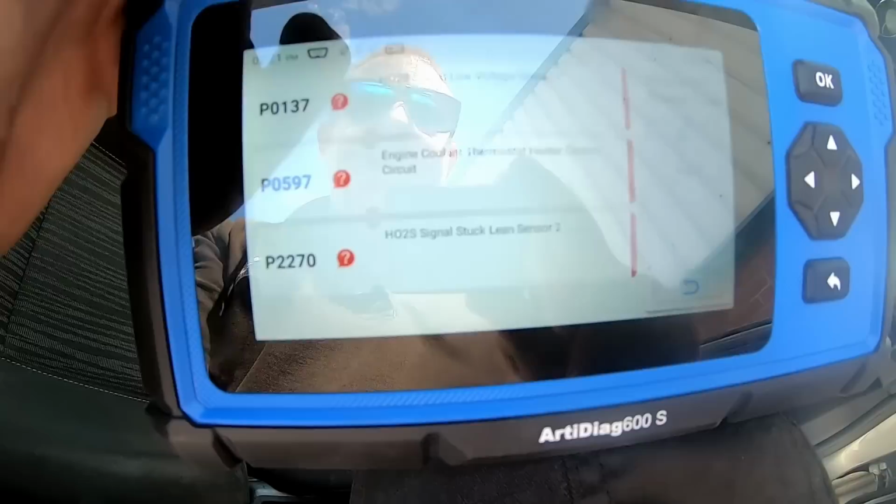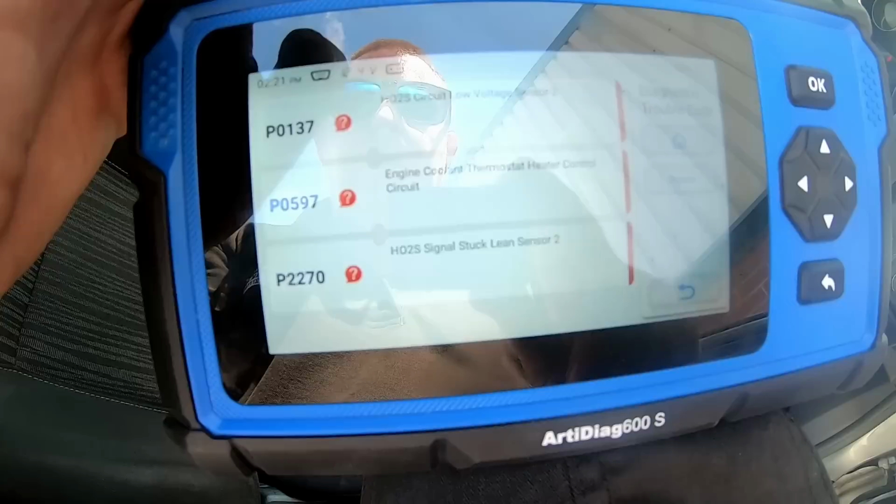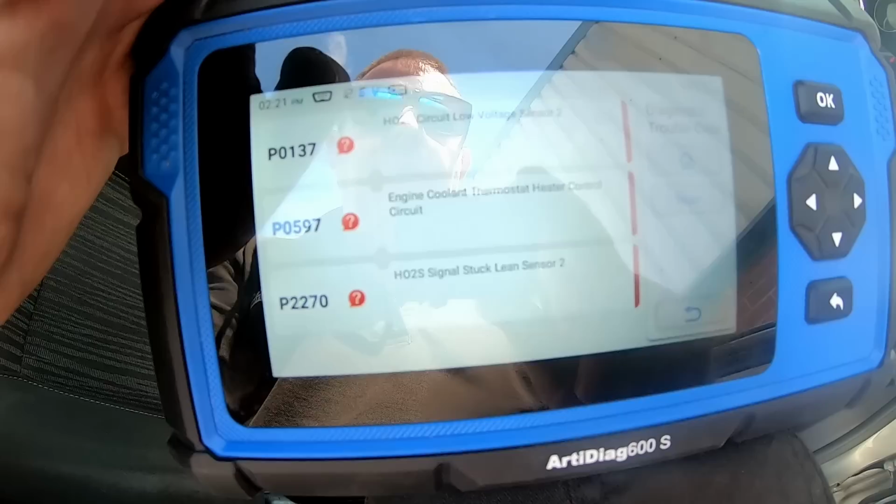That's a mixture of the fact that it's blowing, the sensor's probably on its way out, and also it's probably not fueling correctly because the thermostat control module is sending wrong signals to the ECU and it's basically not got the right mixture. So we've got a few faults to sort out there. It sounds a lot worse than it is.